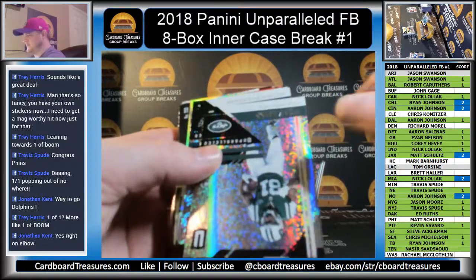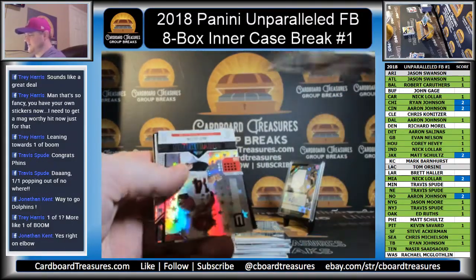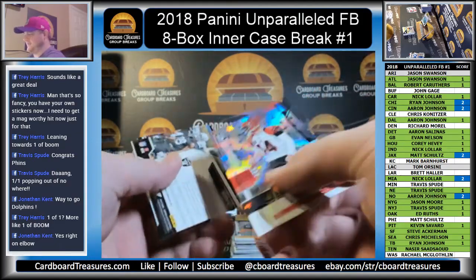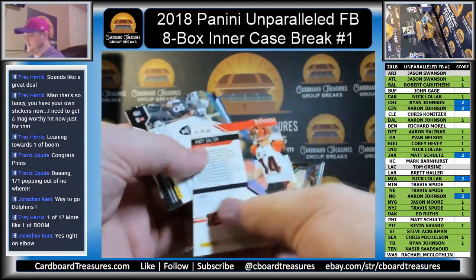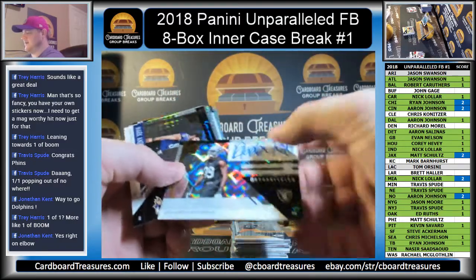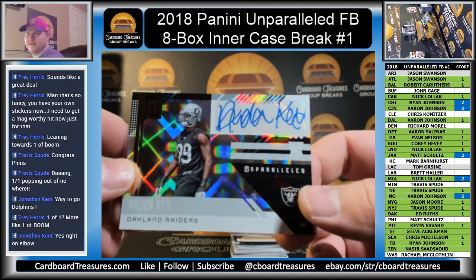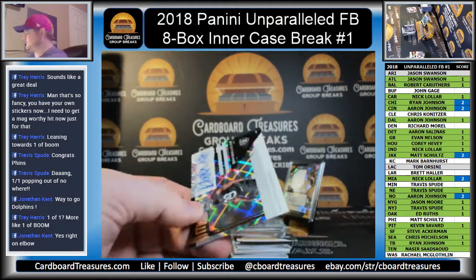There's Mahomes, Inunwa, Brooks, Carson Wentz, Shine, Victoria, Sandy Dalton. That is Astral, 39 of 200. And Arden Key, rookie auto going to the Oakland Raiders. Oakland, that is Ed getting on the board.